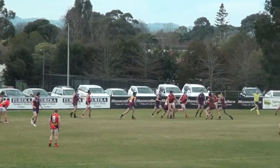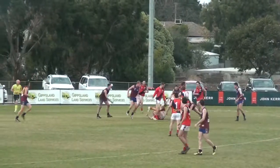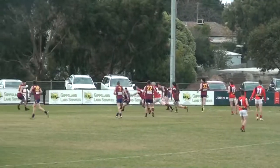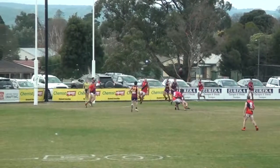We'll find out. Anyway, we're midway through this first quarter, and the game pretty much in the balance at the moment. Neither side really being able to control long passages of play, and even now the ball's inside Bairnsdale's forward 50, but through Wood, he tries to relieve the pressure. That ball is smothered. They try to centre it.